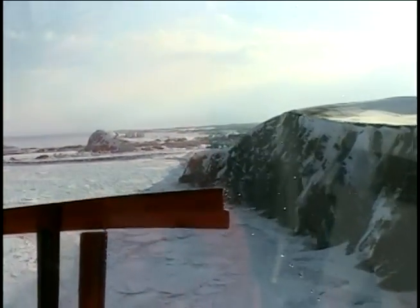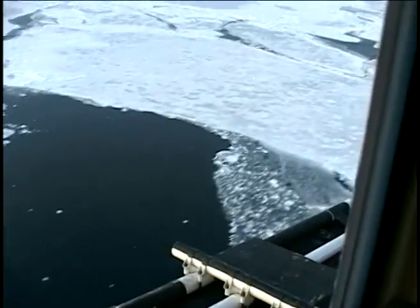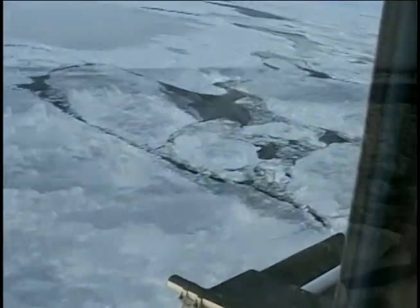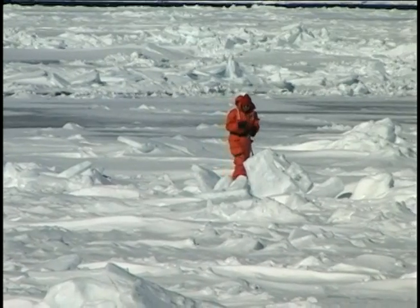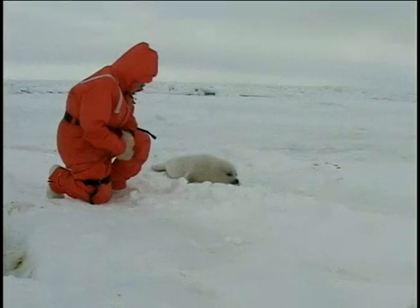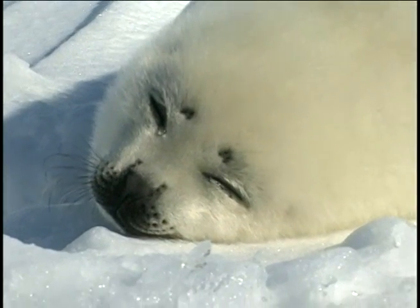Wild animals, you can go to your local zoo. But to see animals in the wild, you sometimes have to go to extremes. And here on the ice floes off Canada's Magdalen Islands, it's about as extreme as you can get. Extremely cold, that is, but upfront and very personal with baby harp seals, otherwise known as whitecoats.